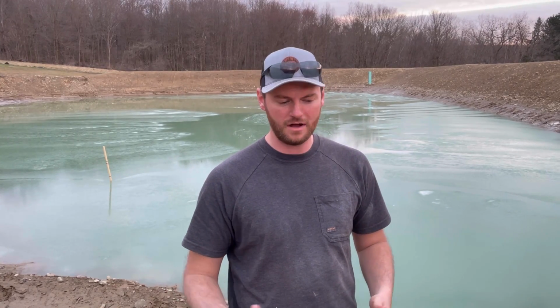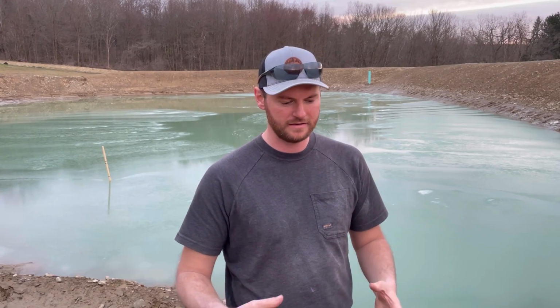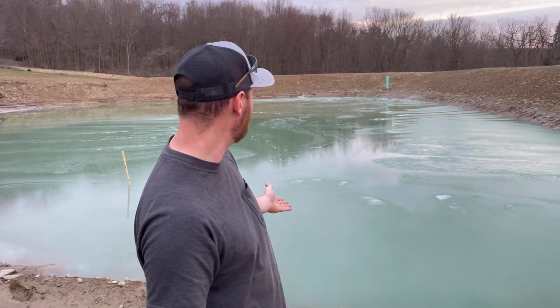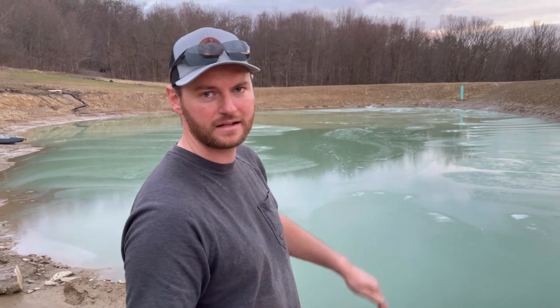Recommendation, if any of you guys are going to give this a try, I don't recommend using the hand spreader like we did. What I ended up going to was just taking some kind of quart-sized container, scooping it and flinging it out, and that way it kind of keeps you a little bit cleaner. But yeah, I will report back to you guys in another month or two, and we'll see. Hopefully the pond level starts to rise and stay rising instead of receding back down when it doesn't rain.